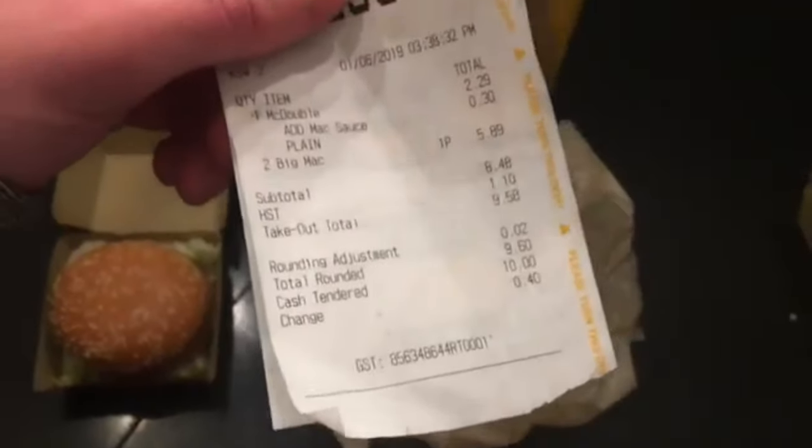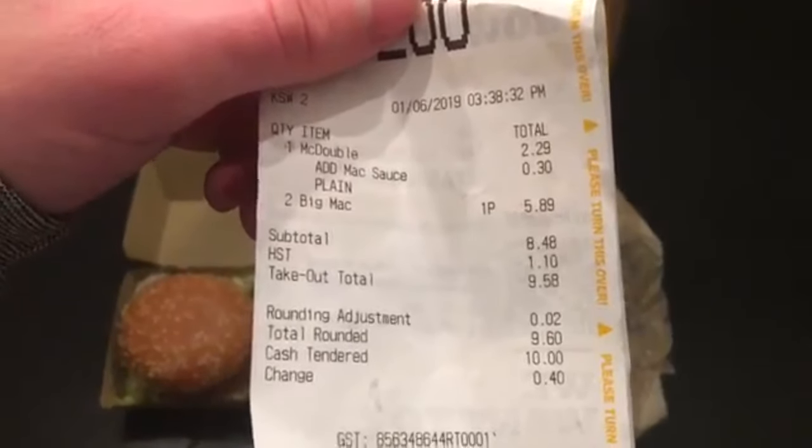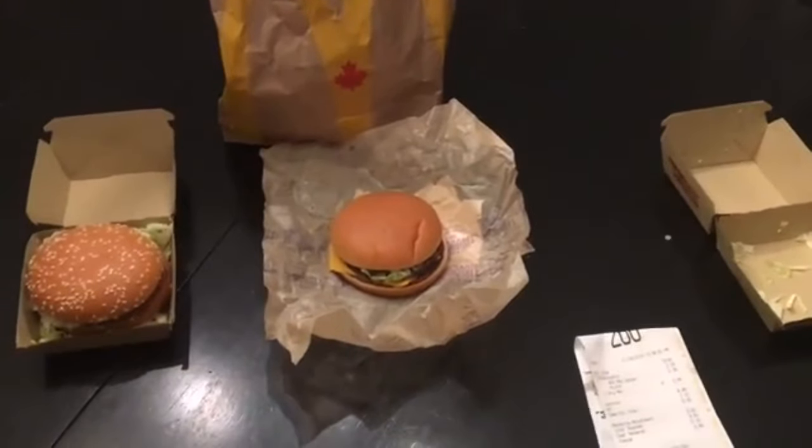So here's the receipt. So I get them one McDouble for $2.29, add mac sauce, so that was 30 cents. Sometimes they charge you for it, and sometimes they don't, which is kind of odd. But I guess they charged me here. So yeah, so that's how to get a Big Mac for only $2.